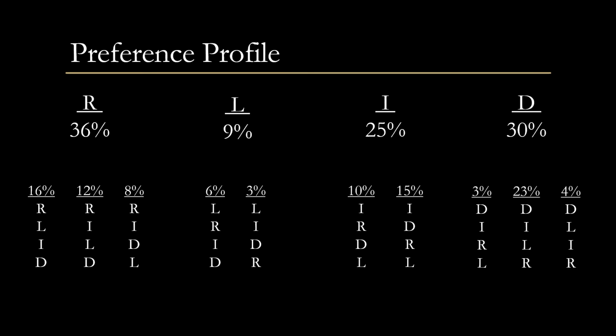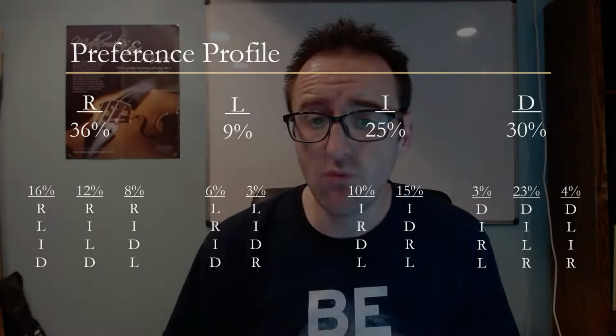A complete list of all the electorate's preference orders is called a preference profile. Notice that the number of first choice votes matches what we saw in plurality, and hence we could have just looked at those to compute the plurality winner. But now that we have more data, let's see how else we could interpret this information.